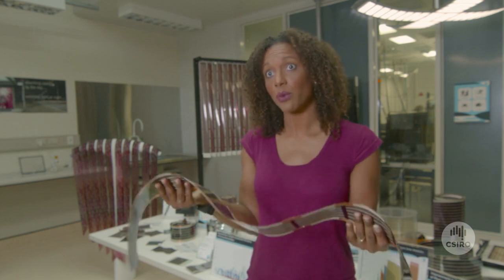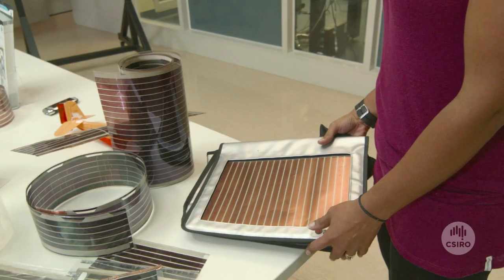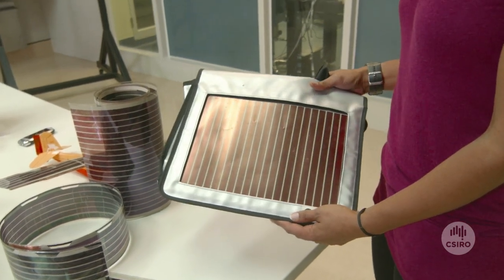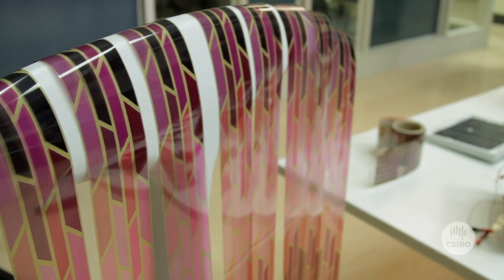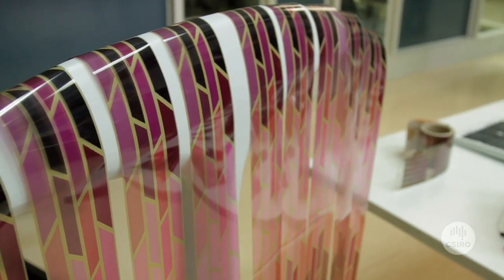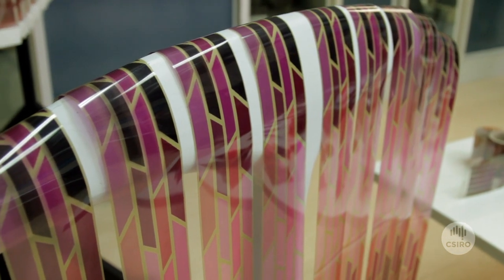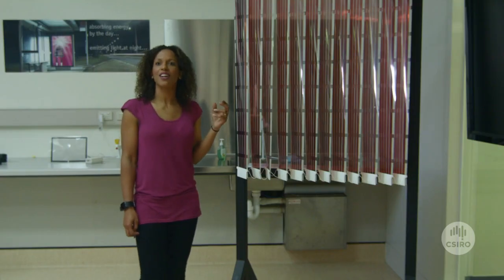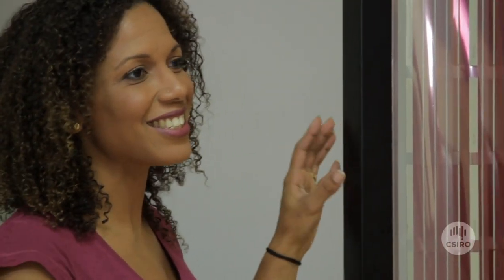Because it's also lightweight, that means that they can be used for portable applications. So for example, they can be embedded into a backpack, they could be embedded into mobile phones and things like that. This solar blind uses the technology by taking advantage of the lightweight, the transparency and the flexibility of flexible solar. And this is one way of taking advantage of the window space and still harvesting energy from the sun.